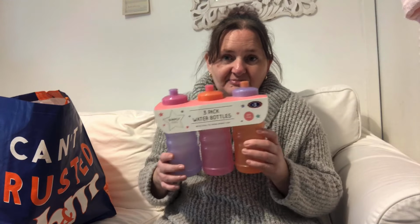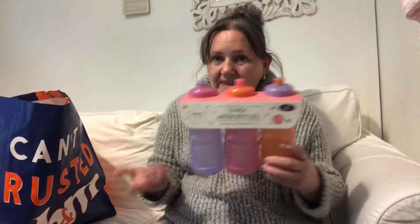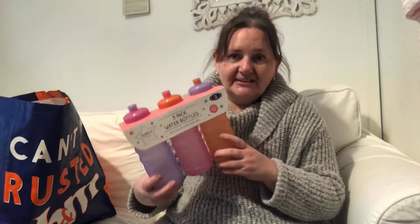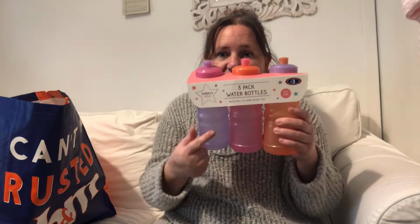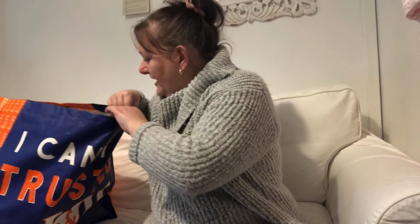That way, if all of a sudden one of the kids is gasping for a drink, they've got their own drink already made up. If she's really thirsty, we would have to make her drink out of one of these. We will obviously take her normal cup, but if she's already drunk that, this is a backup bottle. So there's one for my daughter, and one for each of the granddaughters. And then I've got the matching stuff to go with that.